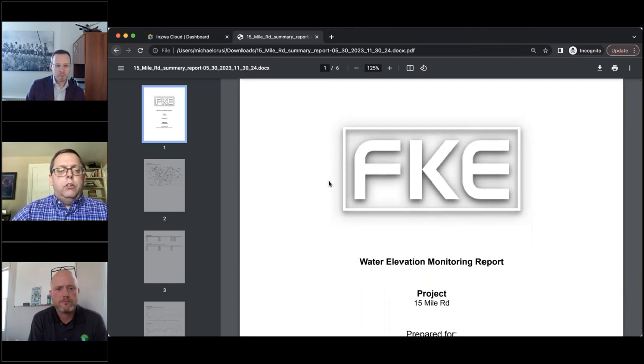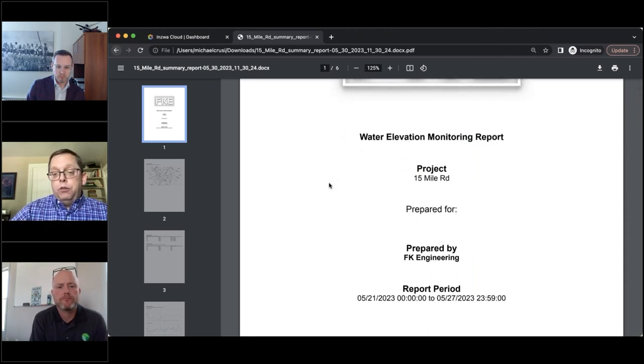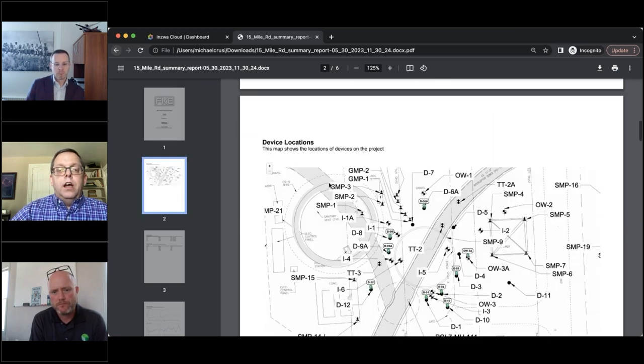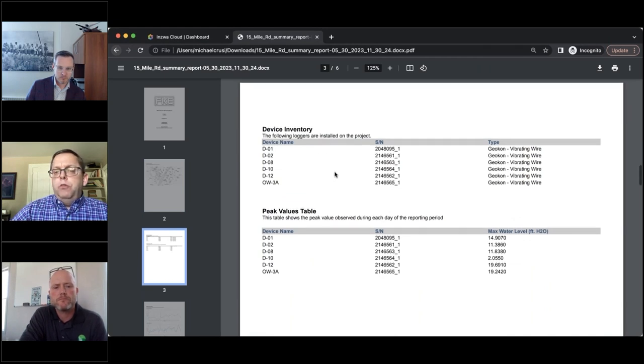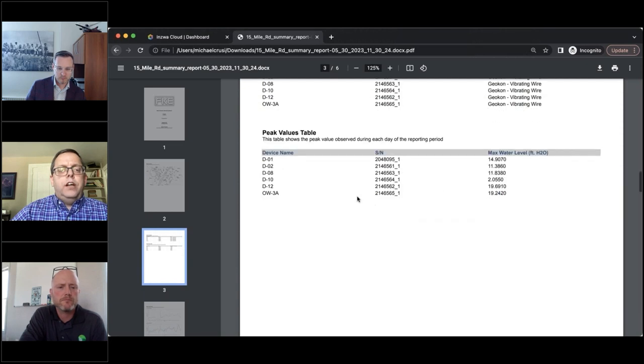And this particular report uses a standard template that we have in the system. So no configuration had to be done in order to generate this report. But the report starts off with a title page, giving the basic parameters of this report. It has a map showing the location of all the devices on this project. It has a device inventory table showing all the devices that are currently on the project.